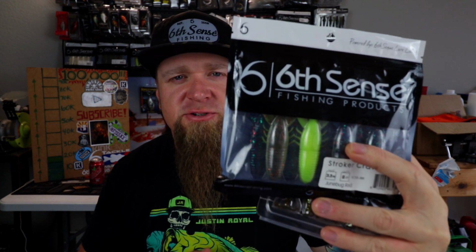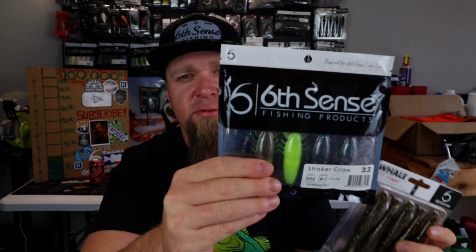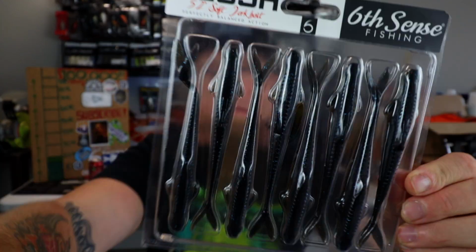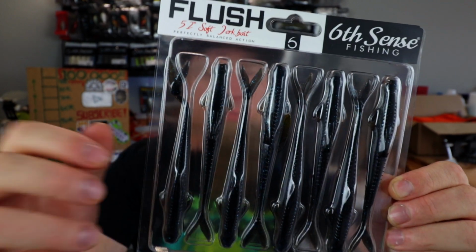I got a custom pack of Stroker Craws right here that I mix and match together. We got some June Bug Red, we got some Mexican Spice. Put this little pack together, give you a little bit of variety. Also have a pack of the Backwater Blue Stroker Craws. Got a pack of Baby Crappie Hog Wallas. Got a pack of Flush 5.2s, my new favorite soft plastic jerkbait. This is the Bluegill Magic color.